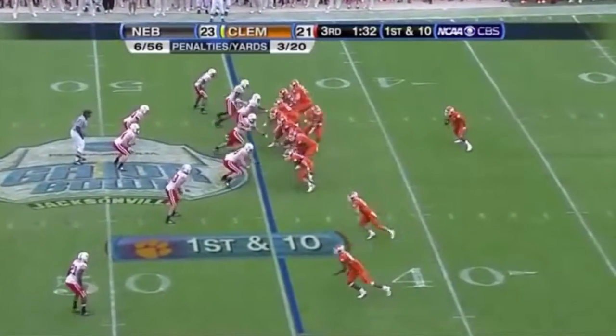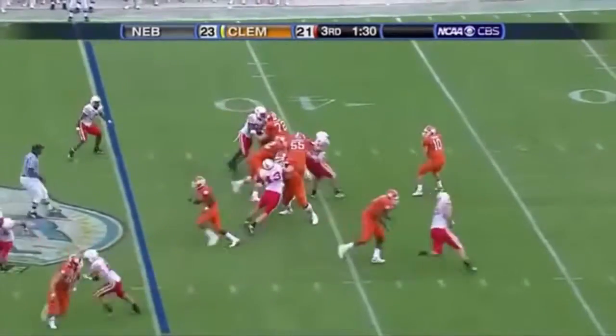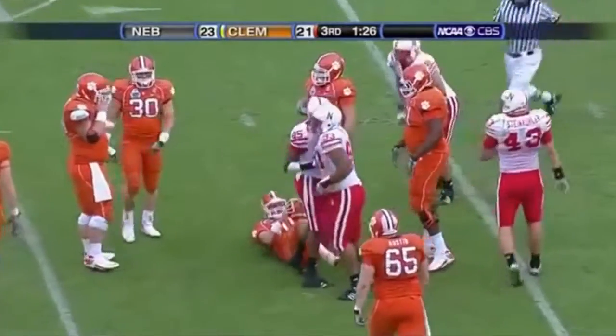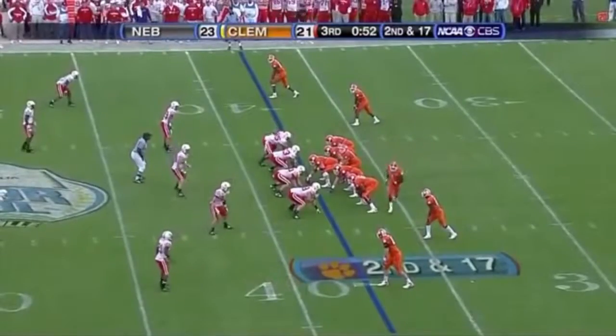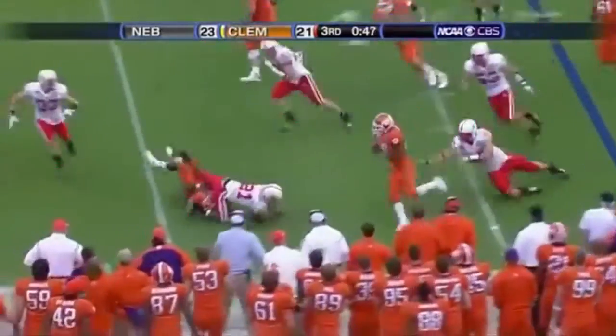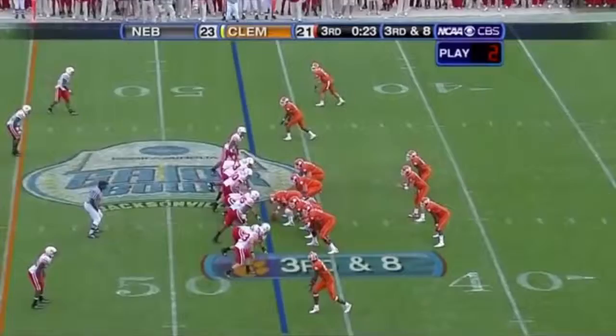Dabo's got to be fired up, Dabo Swinney, that his team is only down 2 points right now. Harper in trouble, takes a seat. Most of the time. Under a minute to play in the third quarter. Clemson with the ball, throws it out to the flat. It's caught. Spiller turns on the jet.